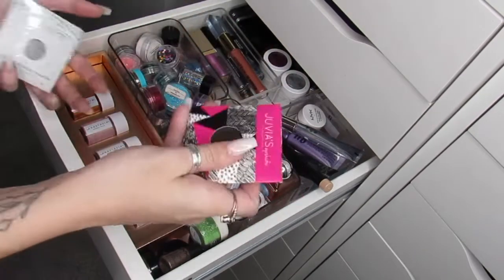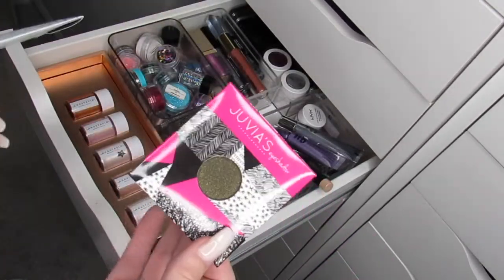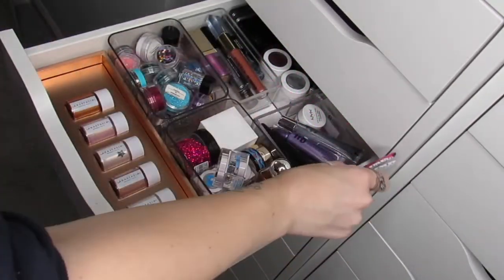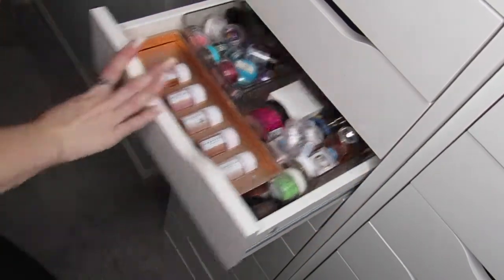And then I still have these single shadows that I haven't taken out of the packaging again because I don't tend to reach for single shadows as much. But we have a Juvia's Place one, and then we also have ColourPop. So I keep those right over here. And so yeah, that's everything that's in this drawer.